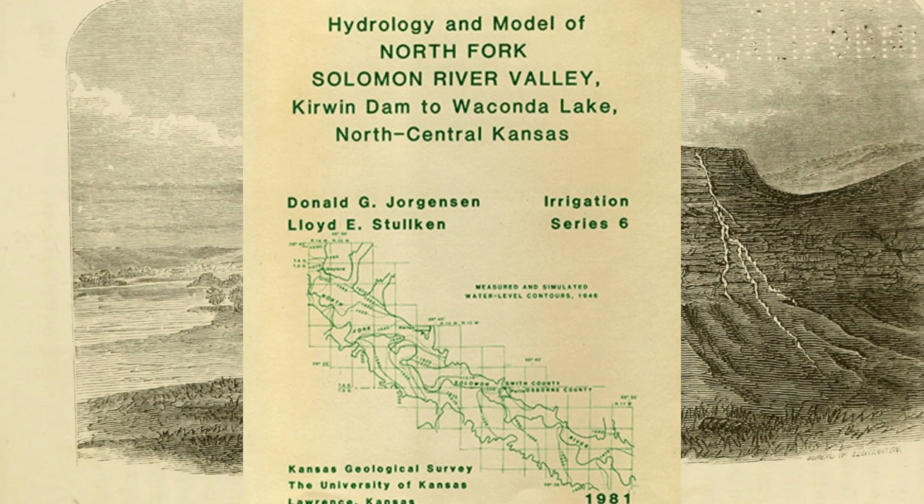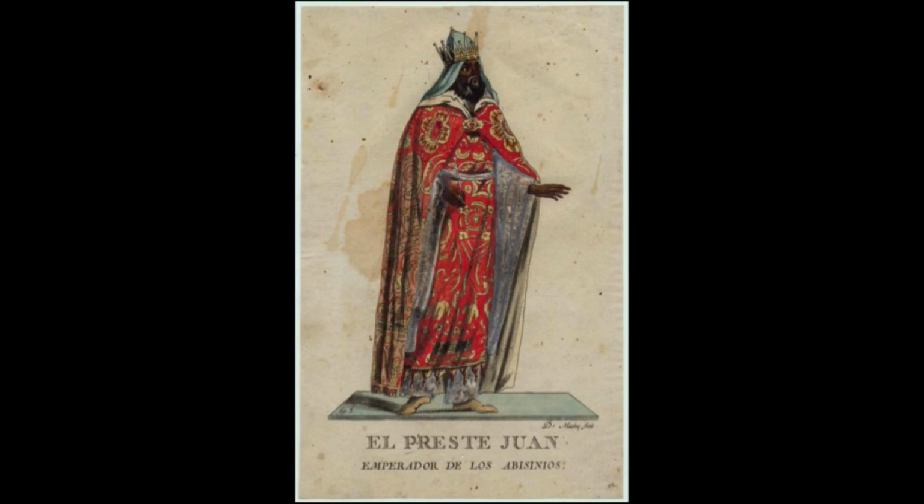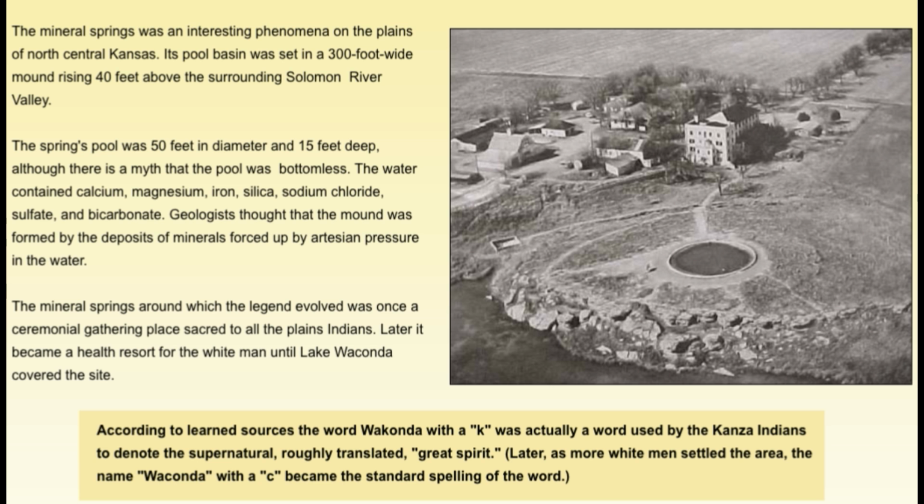Solomon River Valley. Again, we know that Solomon is the son of King David. We are linking King David up with Prester John. And Prester John had in his land a mythical fountain of youth, right? Or a spring. Wakanda Springs. So this is right next to Solomon River Valley. All right.